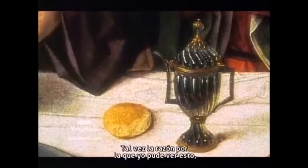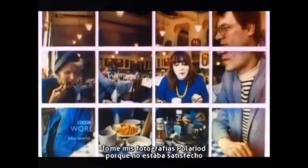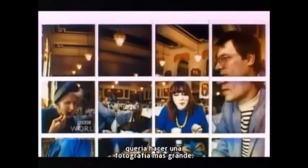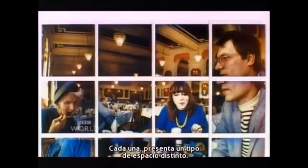The reason, perhaps, I was able to see this is that I had done something very similar myself. I made my Polaroid pictures because I was dissatisfied with the limitations of a single photograph and wanted to make a bigger picture. Each individual Polaroid is precise, accurate, optical. You get a different kind of space.